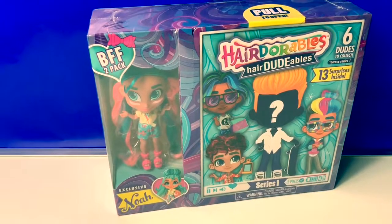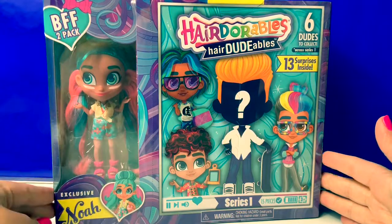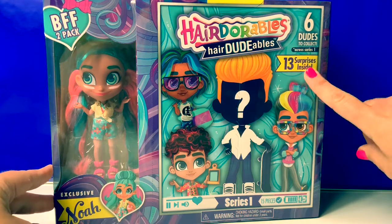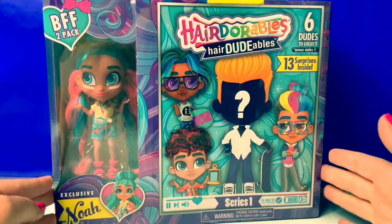Today let's open the Hairdorables HairDUDEables. This is a BFF 2-pack. There are 6 dudes to collect, and there are 13 surprises inside. This is super exciting. Let's open.